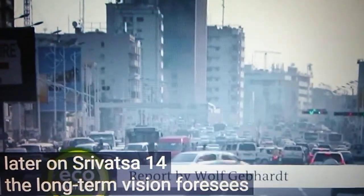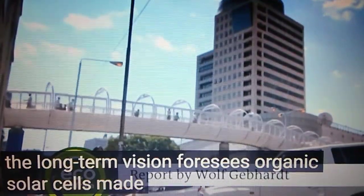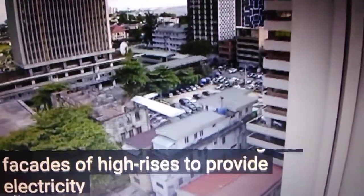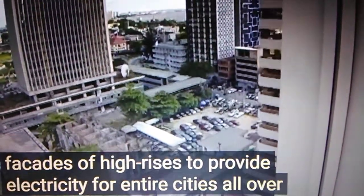The long-term vision foresees organic solar cells made in Africa, lining the facades of high-rises to provide electricity for entire cities all over the continent.